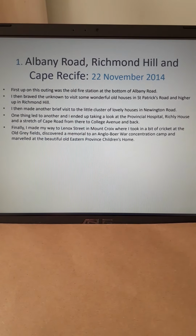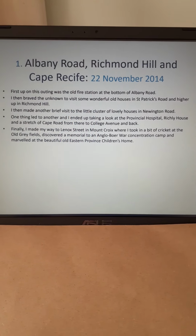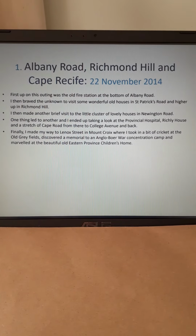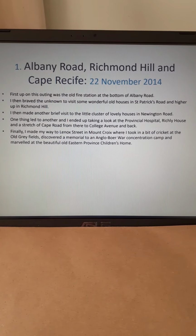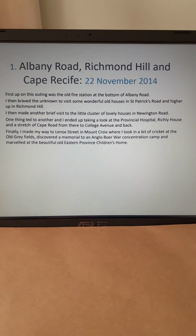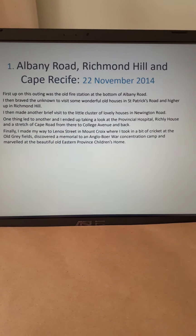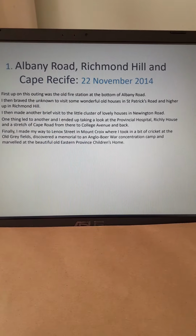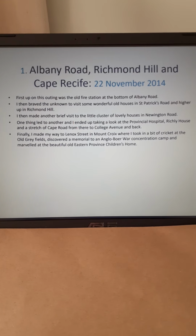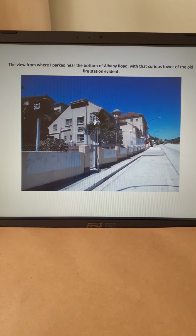We start at the old fire station at the bottom of Albany Road, take on a bit more of Richmond Hill, back to Newington Road for another quick look there, the Provincial Hospital, Richley House in Cape Road, College Avenue, a bit of Mount Croy, some cricket at the Old Grey Fields, an Anglo-Boer War memorial, and the PE Children's Home. So we won't get to all of that in this section, but let's just start here at the old fire station, bottom of Albany Road.